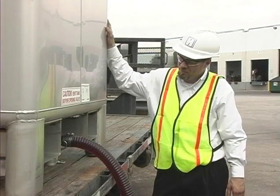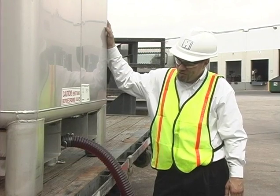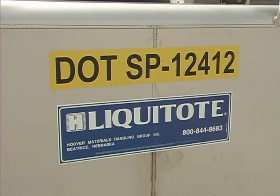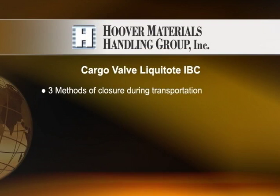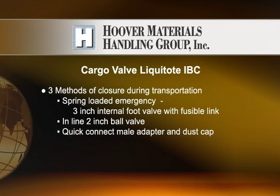Let us recap the features and benefits of the Cargovalve Liquitote. Keep in mind that the purpose of the Cargovalve Liquitote and its discharge system is to satisfy Department of Transportation Special Permit 12412, thus protecting lives, property, and the environment. Hoover Materials Handling Group's Cargovalve Liquitote IBC provides the following solutions. 3 methods of closure during transportation: spring-loaded emergency 3-inch internal foot valve with fusible link, inline 2-inch ball valve, quick connect male adapter and dust cap.